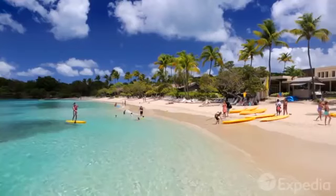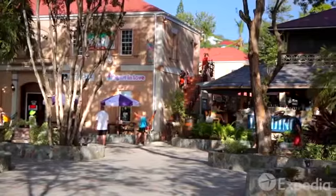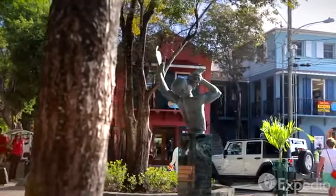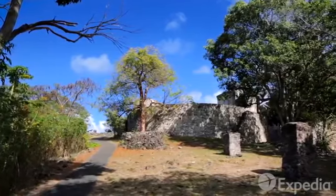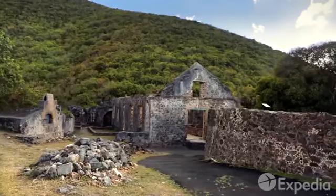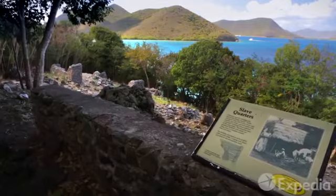Once you've explored St. Thomas, take the short ferry ride to St. John. Step ashore at Cruz Bay, the largest of the island towns, and chow down on some traditional Caribbean fare. Like its sister islands, St. John was colonized by the Danes, whose once lucrative sugar plantations now lie in ruins across the island. The most famous of these is Annaberg Plantation, whose mills fell silent when slavery was abolished. Wander through the old slave quarters and crumbling windmill, which overlook Leinster Bay.